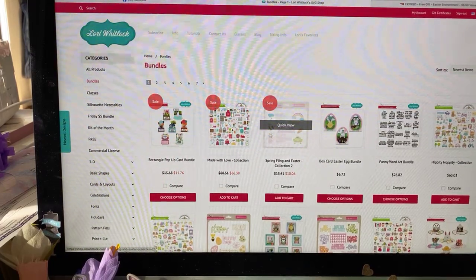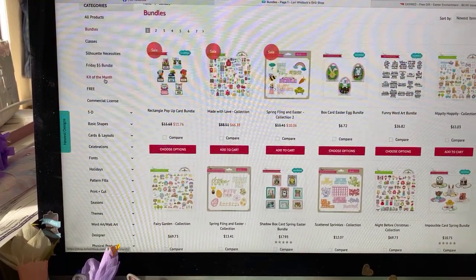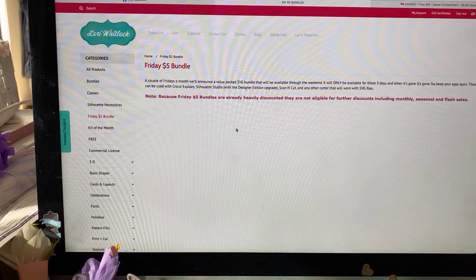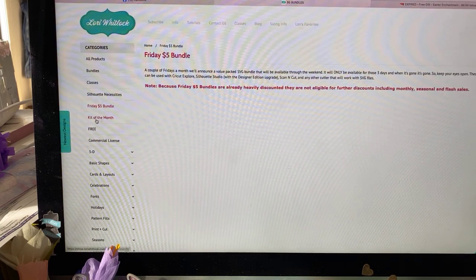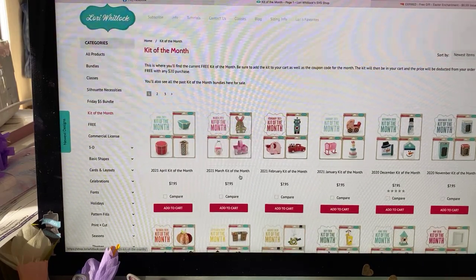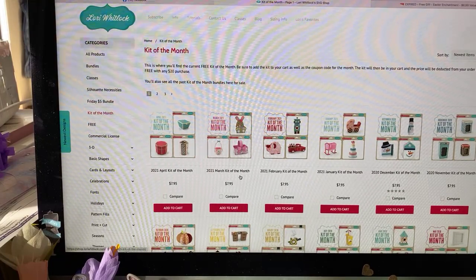And so she has these bundles. She also has kits of the month. She has the Friday bundles, which are just for one weekend only. But for the kit of the month, she will put together a kit, and you get it for free if you buy $20.